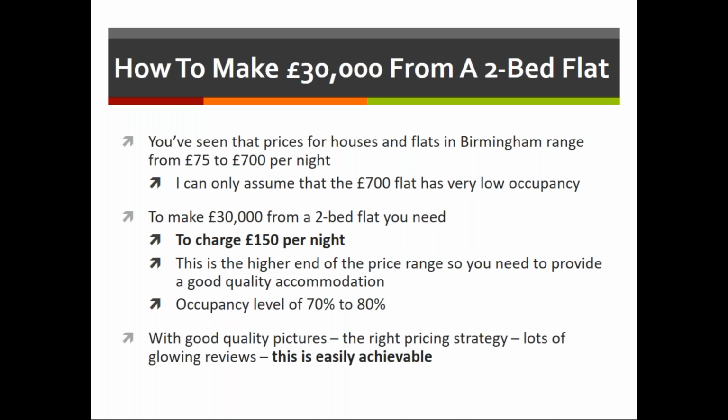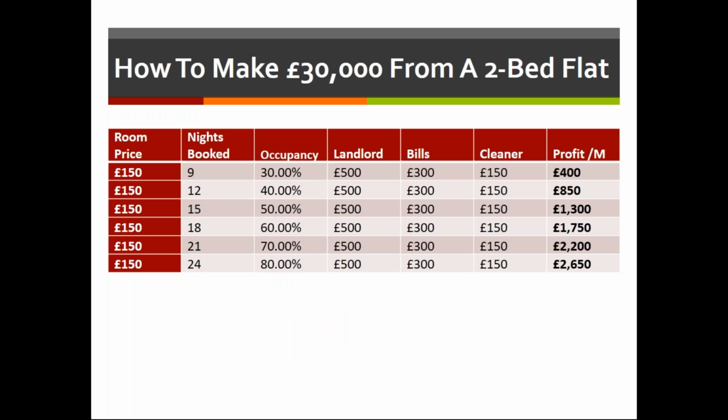The other important thing is to have good quality pictures, the right pricing strategy, and get lots of glowing reviews. I'll show you how to do this. It's easily achieved if you know how to do it. Again, we'll show you how to make £30,000 out of your property.